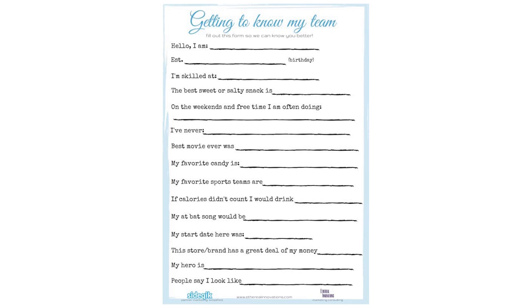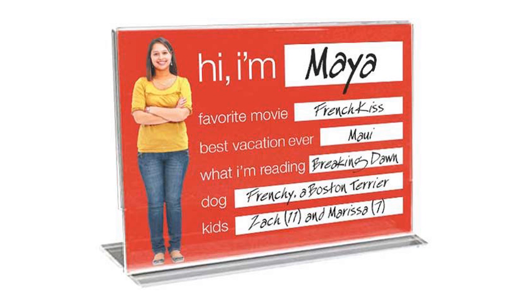Also, you can take this information and create an icebreaker picture frame that sits at their desk. So when people walk by and they see a new person, immediately right there, the info, a picture of the person and their name. It can say what their favorite movies are, their best vacation ever, what they're reading, if they have dogs or any other pets, if they have kids. These are all conversation starters that will make it easy for the other teammates, the other employees, to get to know them and start conversations with them.